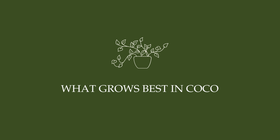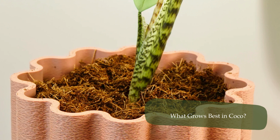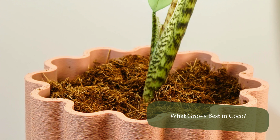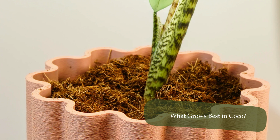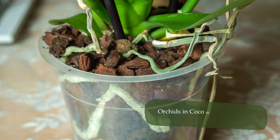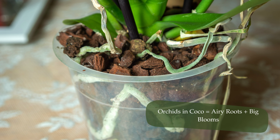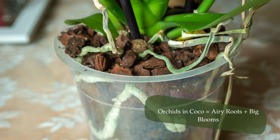Coco Coir isn't just a growing medium. It's a launch pad for plants that crave oxygen, airflow, and consistency. Start with houseplants. Philodendrons, pothos, monsteras, and peace lilies thrive in coco blends. The fast-draining nature keeps root rot at bay, and fungus gnats? Virtually gone. Orchids shine here too, especially epiphytes like phalaenopsis and dendrobiums. Coco chips replicate their native canopy conditions. You'll see firmer leaves, stronger spikes, and longer bloom cycles.